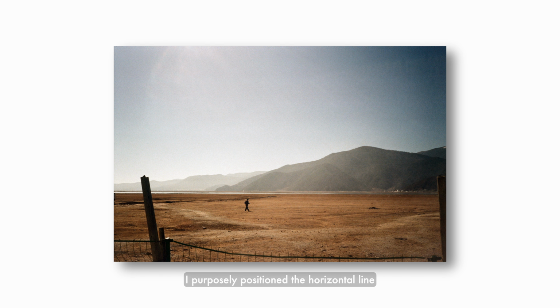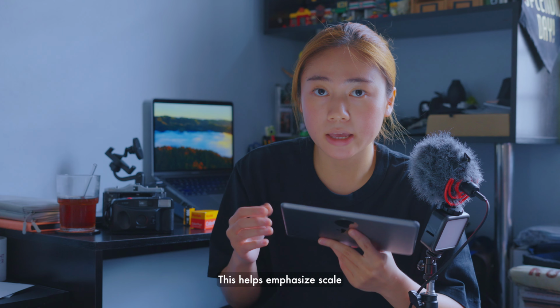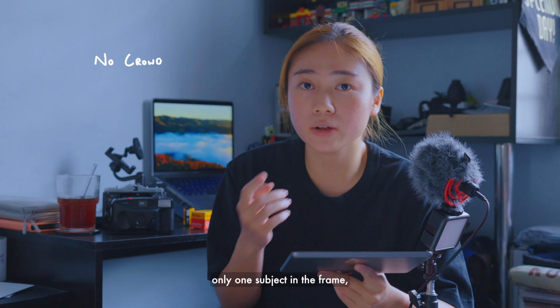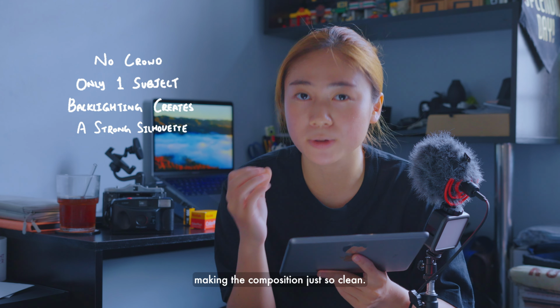I purposely positioned the horizontal line lower rather than right at the middle, as I wanted to enhance the negative space of the mountains and sky with the lens that my human subject is on. This helped emphasize scale and enhance the feelings of loneliness. I'm super grateful there were no crowds, only one subject in the frame. The backlighting created a strong silhouette, making the composition just so clean.